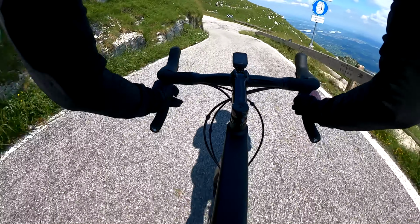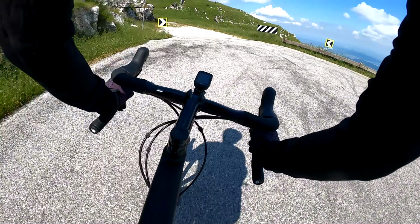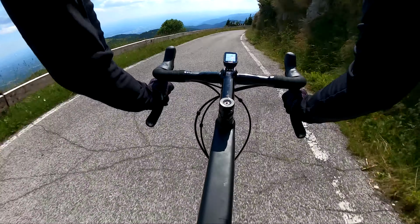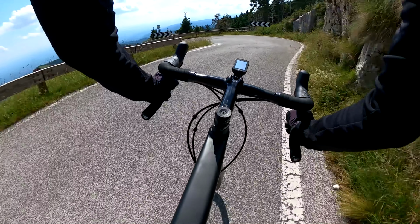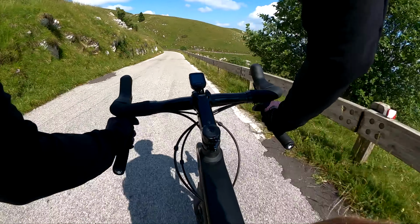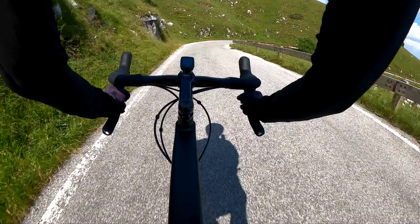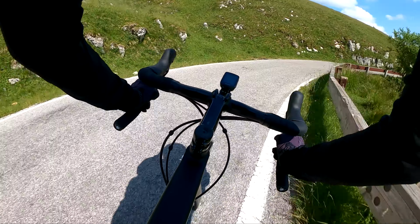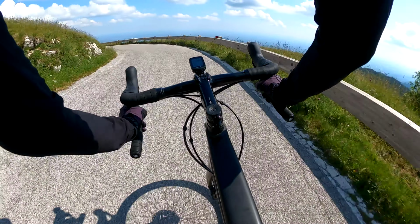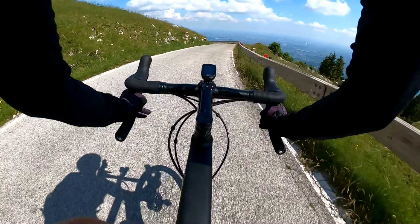Once again, descending a bumpy road here in the Alps. Yeah, these narrow bends, you can't go fast. And in addition to the narrowness, they mostly have these little gravel stones. Oh, look at this.